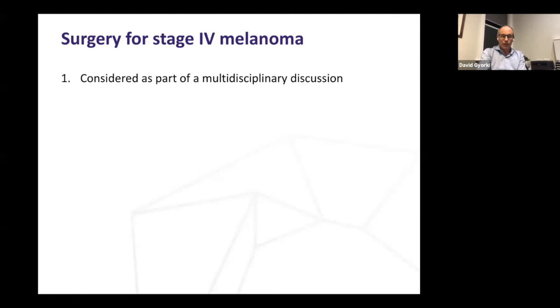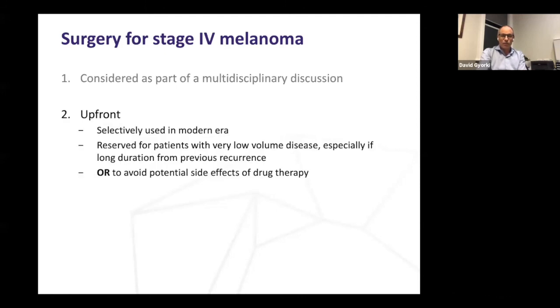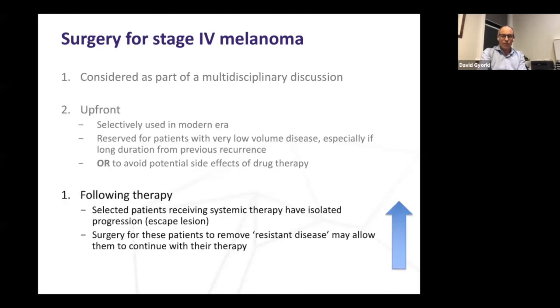And then stage 4 melanoma, which is melanoma that has traveled beyond the lymph nodes to other sites of disease. Sometimes surgery is considered here as well. Obviously, this is dependent on the discussion within our multidisciplinary teams. We don't usually use surgery first in this setting because the drugs are so effective. We usually give drug treatment first. But sometimes after they've received drug treatment, if a particular spot of melanoma won't go away or it just continues to grow, we would consider surgery to remove that area of resistant disease.